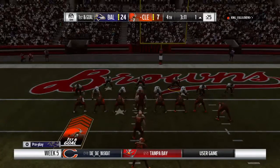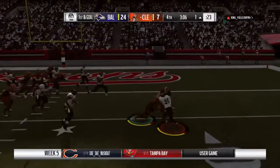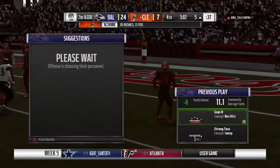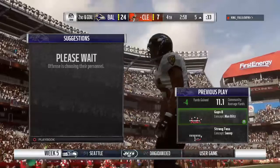2 of their 3 red zone trips so far, they've come up empty on. They'll look to reverse that trend on 2nd and goal. Yeah. He's going to get it running right. And this has been a familiar sight all afternoon. It's a high risk, so he took him out the rest of the game.